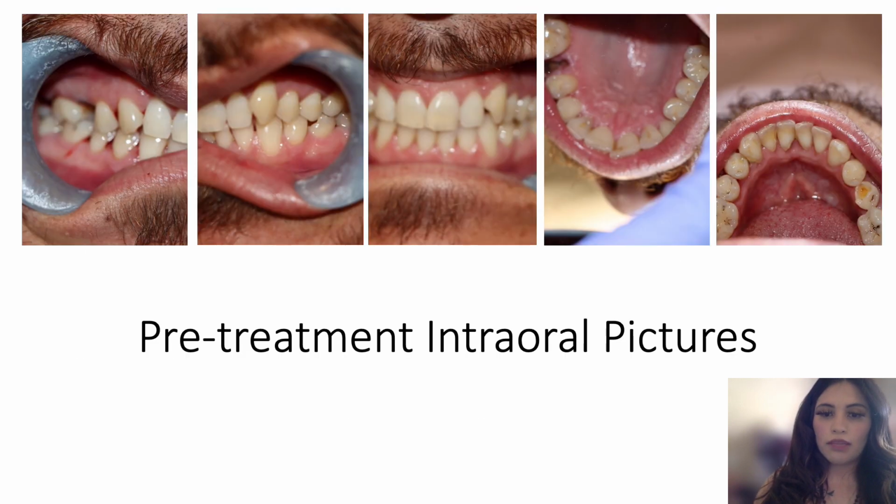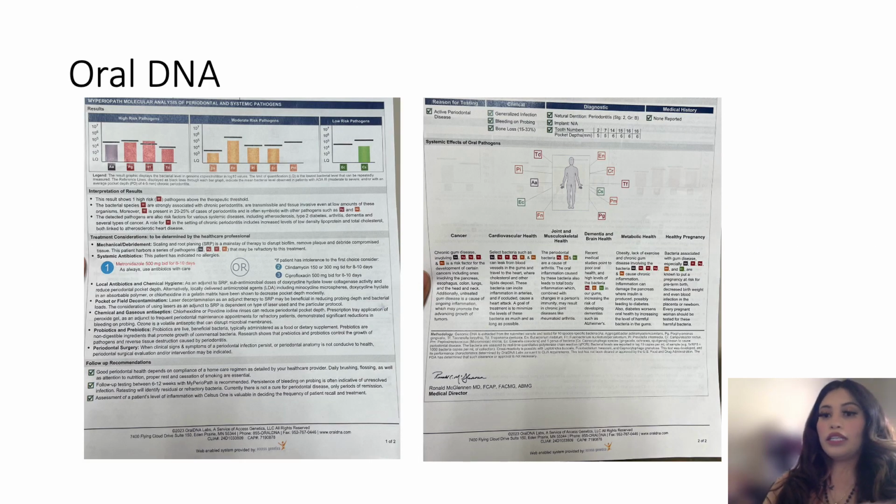These are some of the post-op, pre-treatment intraoral pictures. Like you can see right on sextant 2, there was calculus and the bone loss. Sextant 5. So then we decided to do an oral DNA on this patient. His results came back very high.